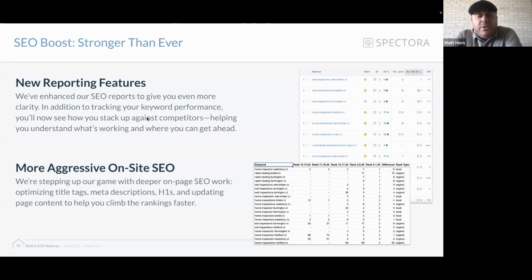And then the bottom here is the more aggressive on-site. So we're doing a deeper dive, getting these title tags, metas, H1s, different content, and just climbing the rankings. So we know that Google's paying attention to a lot of different factors. And with an on-site aggressive approach mixed with some of the off-site work, which we'll talk about on the next slide, we're striking a good balance so that when Google's crawling your website, they understand your website in a little bit easier fashion.